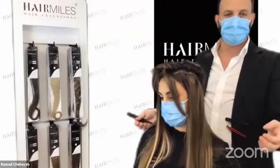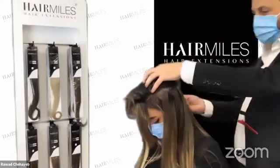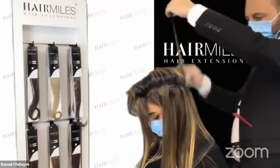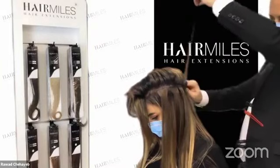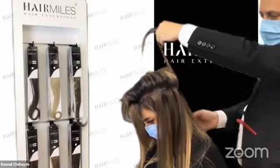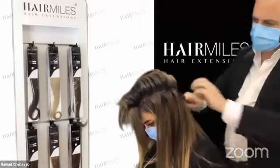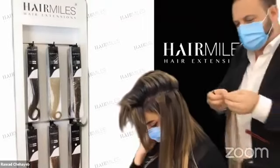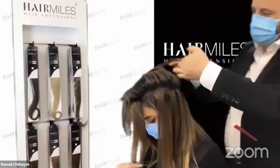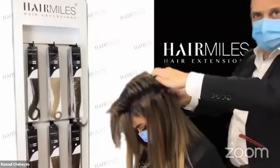So basically you can do whatever you want with it, and the same thing you do to your own hair, please do to Hairmiles products. This is how everybody should guarantee that it's 100% human hair. It's very simple. If it's human hair, then we can treat it as human hair. That's what I do, and that's what I tell everybody to do, and I guarantee the results.